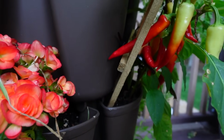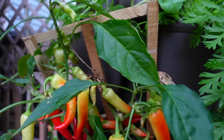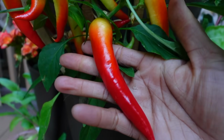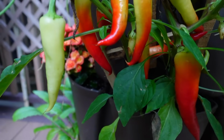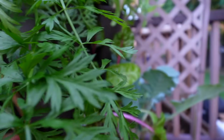My spring nursery order always includes a few tomatoes, pepper, and flower starts because mostly everything else I start from seed. But for the same reason as the tomatoes, I grab 2 pepper plants and place them right in my planter pockets, and I'll show you how I do this in a bit. And I've got about 20 jalapeno peppers hanging off this plant right now. All right, we're gonna go ahead and move on to what looks like more carrots.